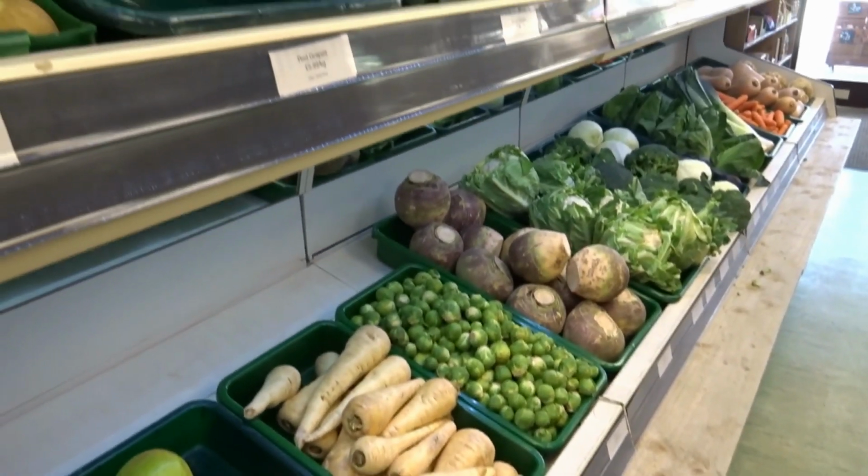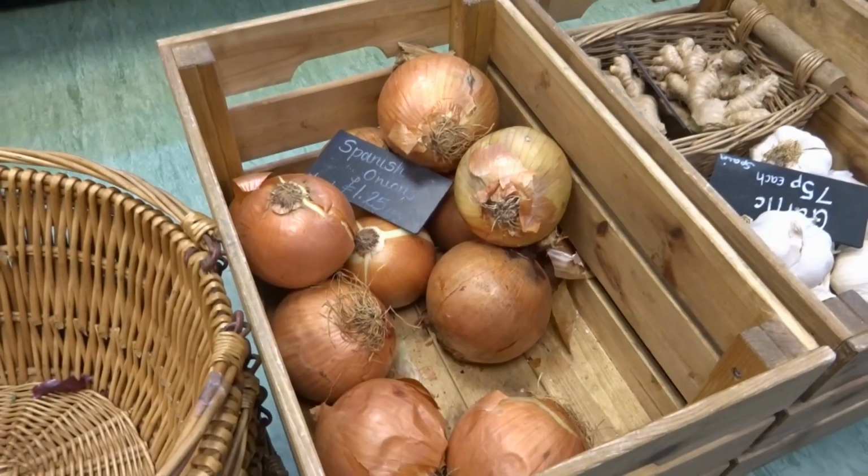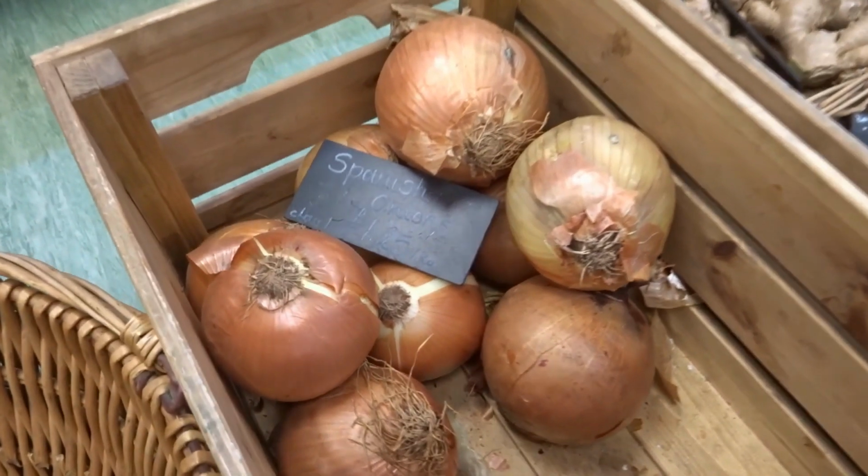Eating locally grown food that is in season helps you to align with the magic of the seasons and the land around you.